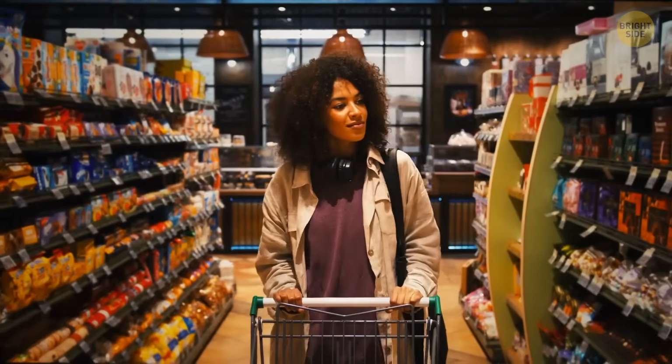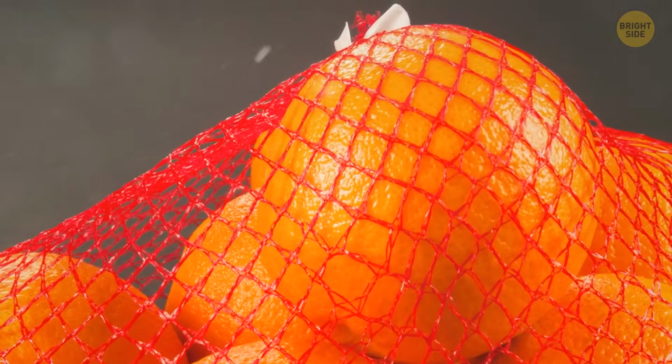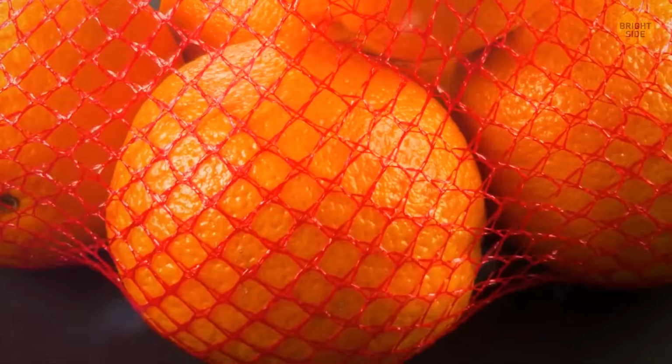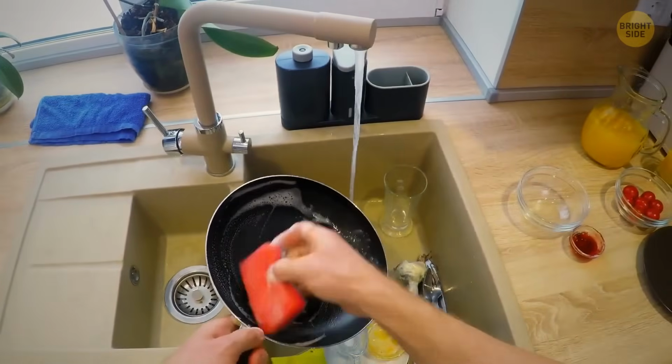In most supermarkets, oranges usually come in mesh bags. Well, those bags don't really have any hidden purpose, but you can turn it into a great scrubbing tool. Just tie it up and see how it works next time you have an extra greasy frying pan.